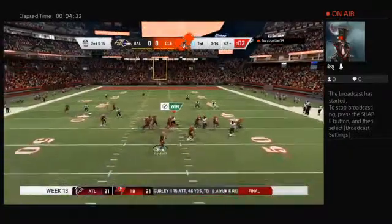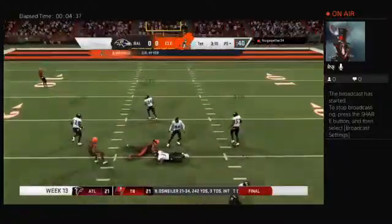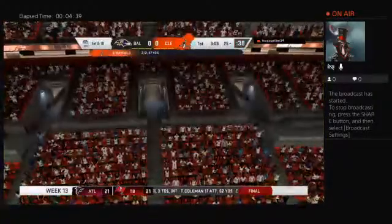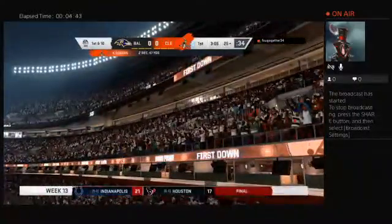On 2nd and 15 now. Mayfield throwing middle, and it's complete. And he's going to be taken down with the first down at the Ravens' 25-yard line.